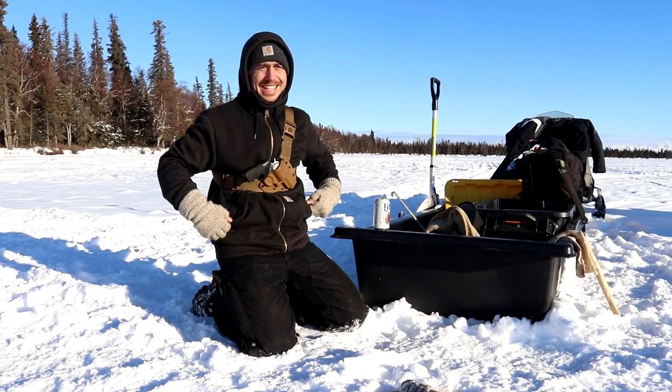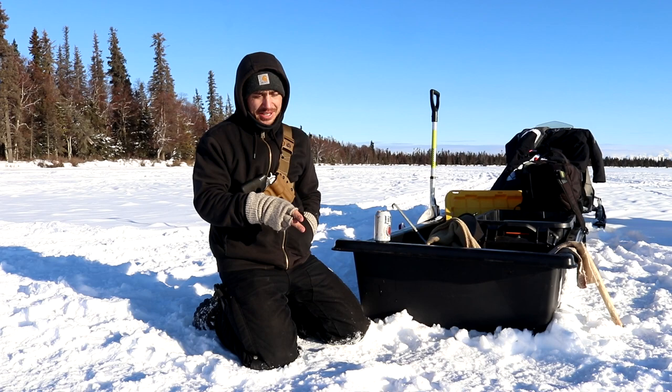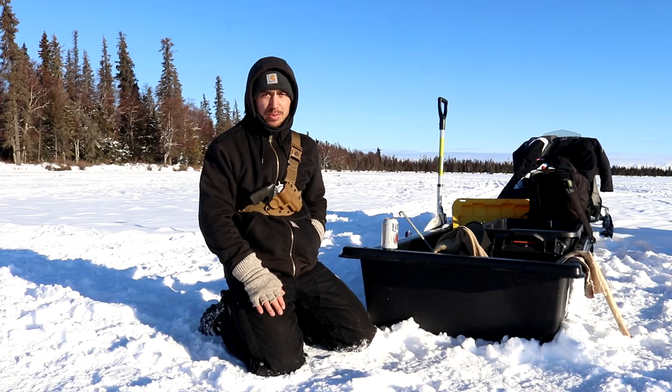And I think what we're gonna do with these pike, hopefully we'll catch one more, but if not, we got these two. We are gonna take them home and make fish cakes or fish patties out of them. Should be very good.